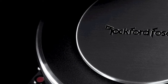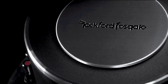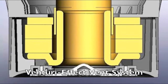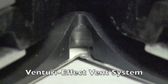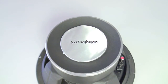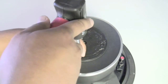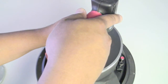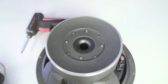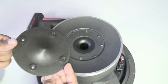At Rockford Fosgate, we have designed both our voice coil and P3 subwoofer basket with aluminum to help dissipate heat. But there's another technology built in to reduce the heat right at the source, and that is the Venturi effect venting system found in P2 and P3 subwoofers. Within all subwoofers, there is a certain amount of heat that is generated in the voice coil. Rockford Fosgate's Venturi effect vent design increases the airspeed across these key thermal masses, maximizing the cooling effectiveness of the subwoofer. The result is that our subs run cooler and more efficiently with less noise and more detail.